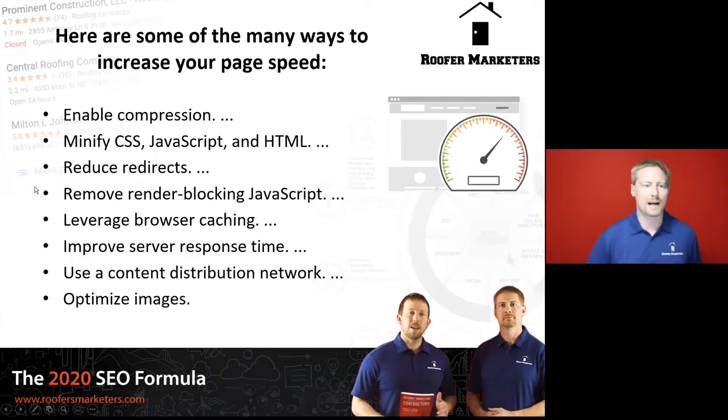You want to reduce redirects. Having a secure website these days is very important. But maybe you've noticed that on some sites they'll say www, and on other sites there is no www. That can be a redirect. So if you type in www.roofingcompany.com and it redirects to just roofingcompany.com without the www, that slightly slows down the page load. So you have to reduce all of your redirects.